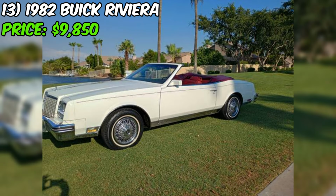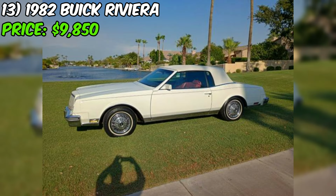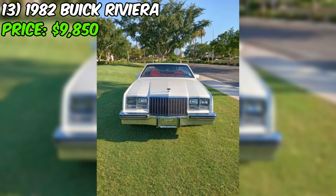Number 13. We've got something really special for you. A 1982 Buick Riviera convertible that's in absolutely stunning condition. This beauty is up for sale on Craigslist for just $9,150, and let me tell you, it's an absolute steal.